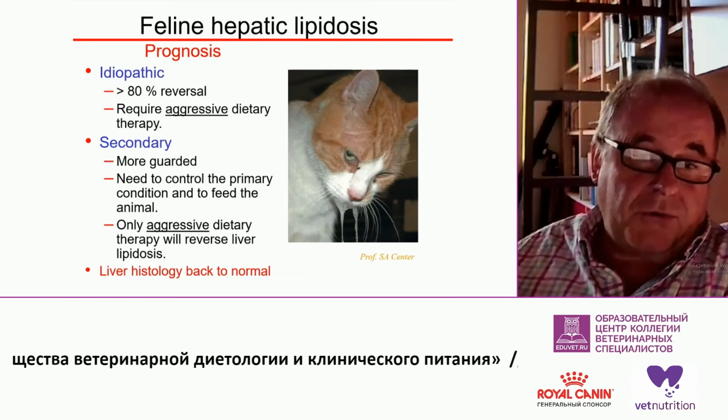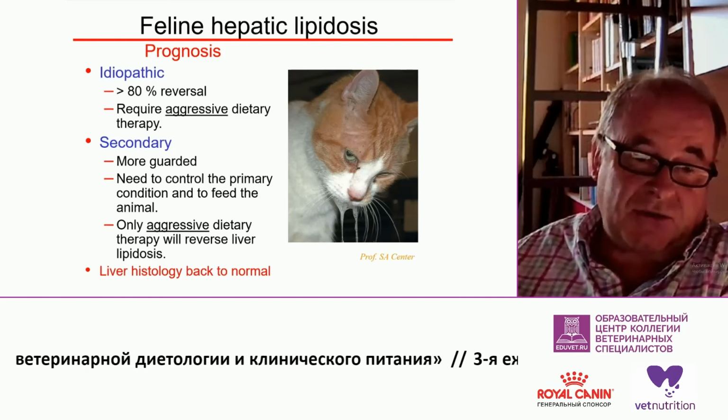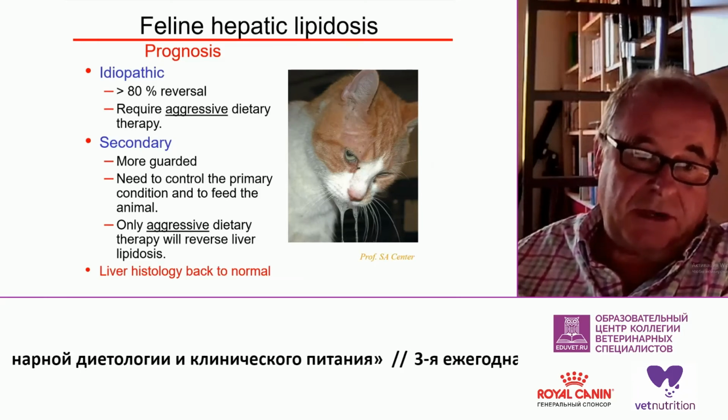It is important to control the primary condition and make sure that the animal is eating or receiving calories.